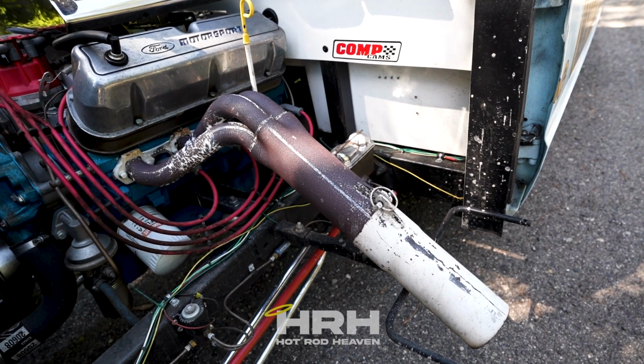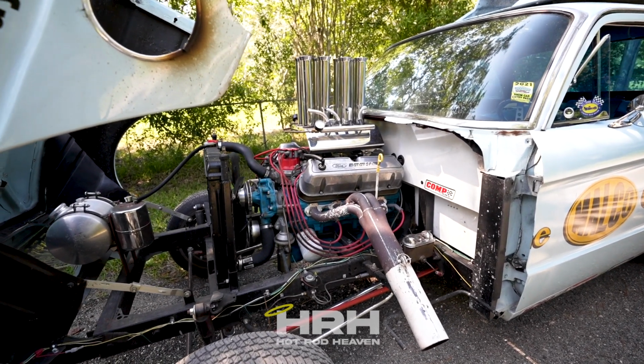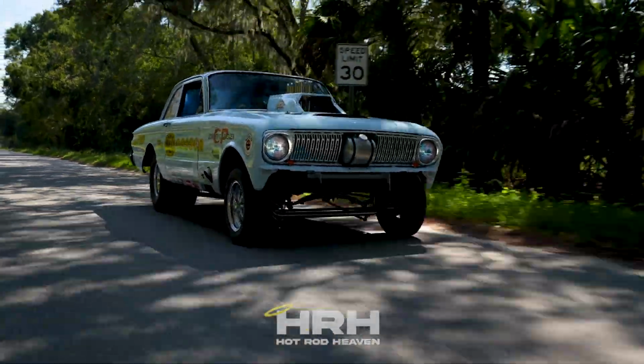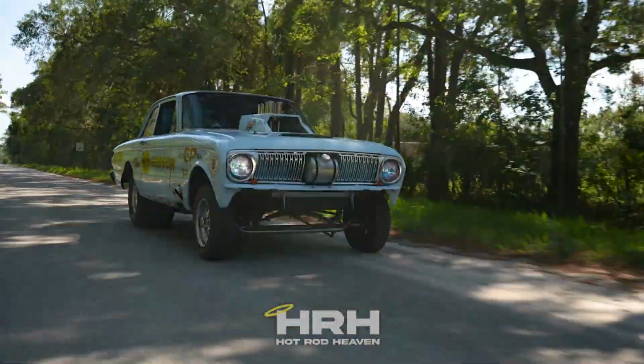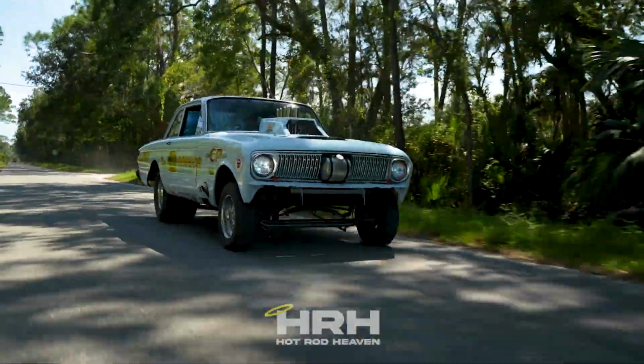I see you got the open headers on here. You drive this car a lot? You just drive it with the open headers every day? I drive her seven days a week, every chance I can get. If I'm out of smokes, I'm going. This is an AOD in here, the four-speed. I'd rather have something a little sharper than that, but hey, it gets the job done and it's bulletproof. It'll last forever.